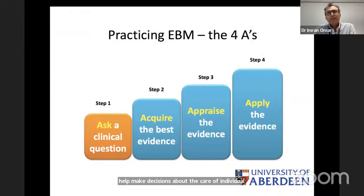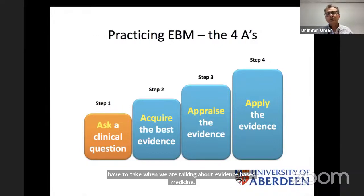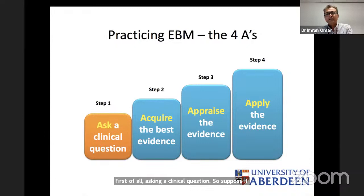There are a number of steps we have to take when we are talking about evidence-based medicine. First of all, asking a clinical question. So suppose we are talking about renal mass or renal cancer, we have to break it down into a question. What's the population? The population will be patients with renal cancer. What are the interventions? It can be robotic surgery. What's the comparator? It can be maybe open surgery or laparoscopic surgery. And what are the outcomes? So maybe overall survival. So first of all, we have to ask a question.